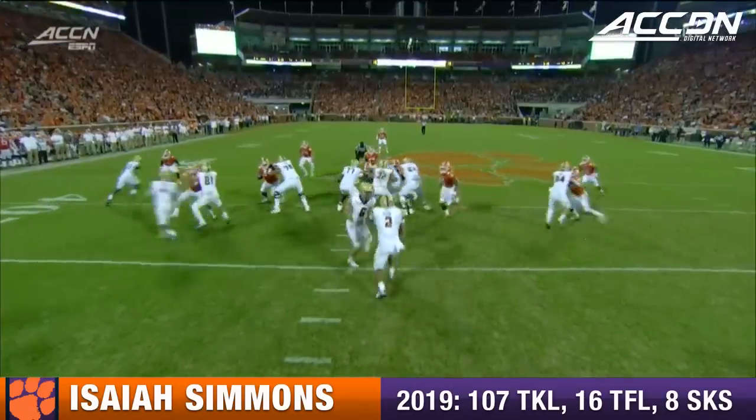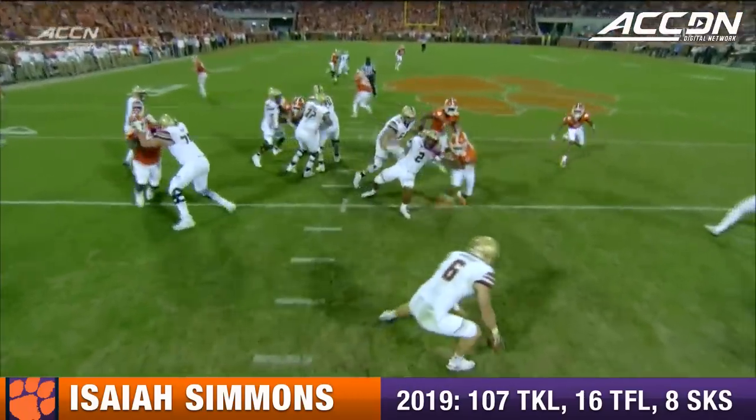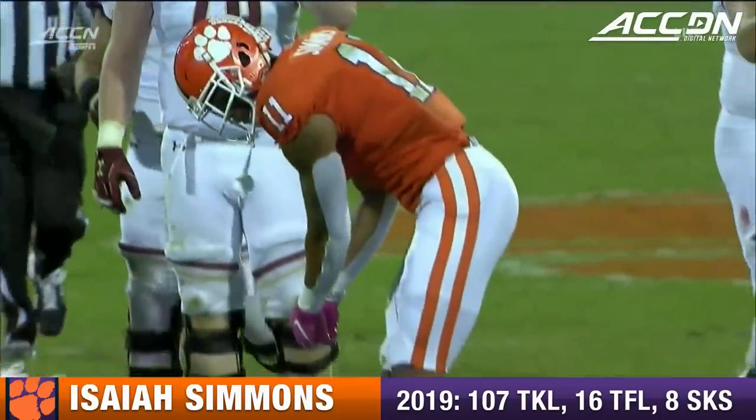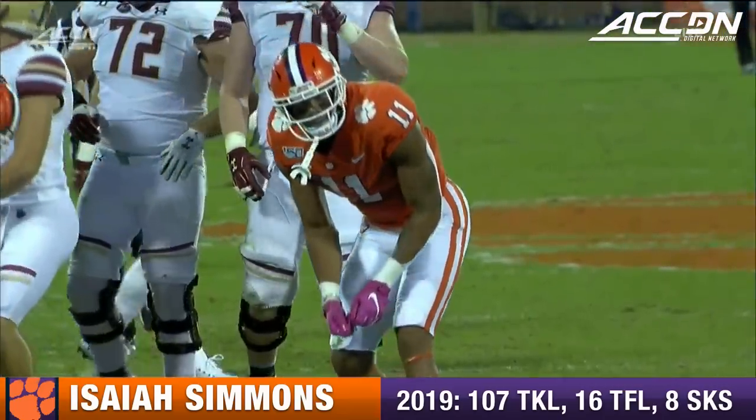Boston College trying to set up a flea flicker of their own, but you can't do it if you have penetration. Isaiah Simmons unblocked, and so the running back just needs to eat that one.